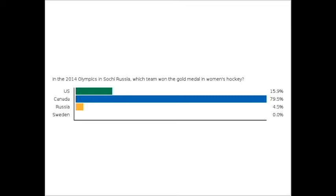Oh, I love it. As you can see, 79% picked Canada as the winner of the women's gold medal in hockey, which is actually incorrect. It is the Americans who won the gold in 2014 in Sochi, Russia. I think the DOPPS team is having some fun with me because they put that up there just to remind me of the rivalry we have in hockey, and that the U.S. women were able to steal away the gold medal from the Canadians. Thanks, DOPPS team. Next slide.